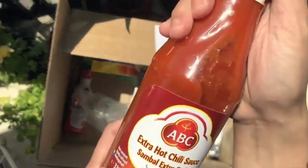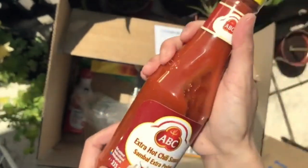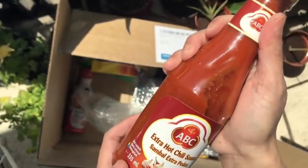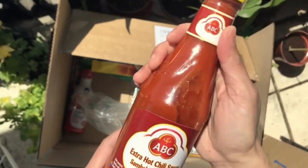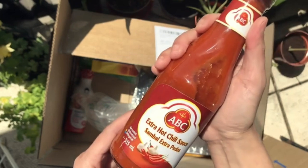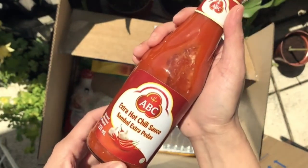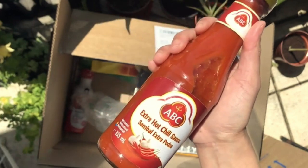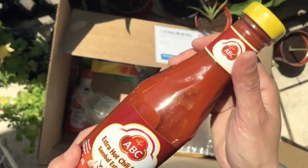And the ABC sauce. This is my favorite sauce. It's like you guys have a brown sauce, SB sauce in England. You put it in every meal to add a little bit of flavor. This is what I'm doing as well in Indonesia. I put ABC in every food I eat. Well, not every food, but most of it, because it gives a kick and more flavor.